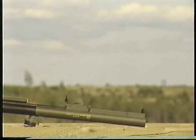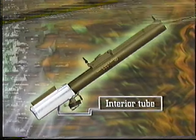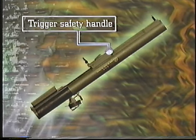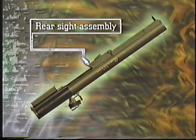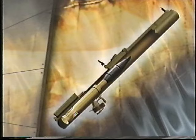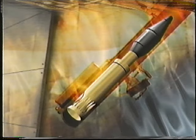The M72 rocket launcher is composed of the following elements: the exterior tube, the interior tube, the firing mechanism, the trigger safety handle, the rear sight assembly, and the front sight assembly. The M72 is a single-use preloaded weapon. No manipulation of ammunition is required, and you should never see its projectile. The sole ammunition provided for the M72 is the 66mm explosive anti-tank rocket, the HEAT.